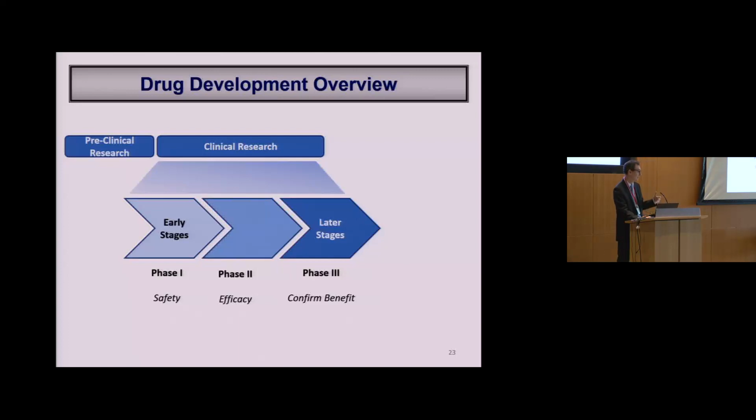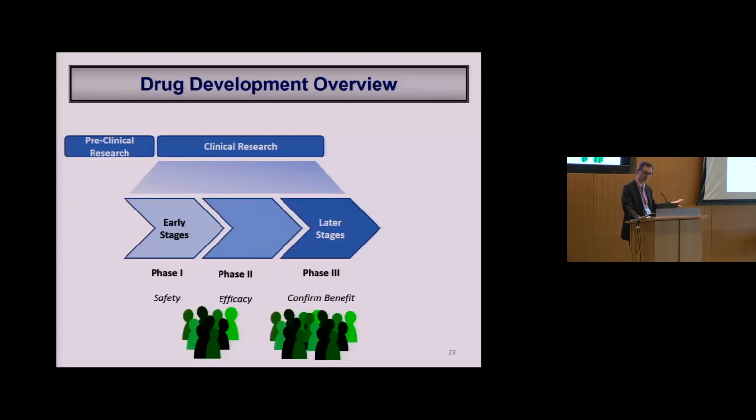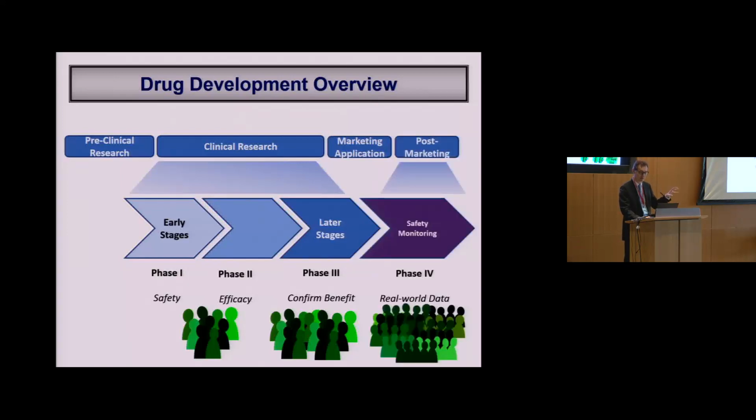And last, if we see an effect there, we do what's called a phase 3 clinical trial, where we confirm the benefit in a larger group of patients. So we start with a couple of patients, healthy volunteers, and then ultimately confirm the benefit in a larger group of patients. If the benefit is confirmed, this drug is usually marketed, and in the post-marketing period, it's phase 4 trials where there is ongoing real-world data, where there's still safety monitoring about the drug.